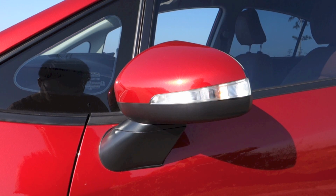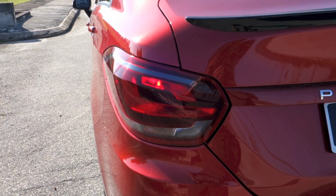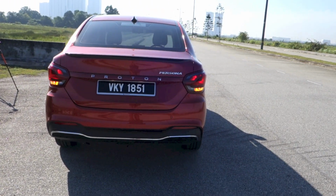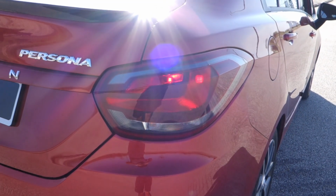This engine features multi-point fuel injection and variable valve timing. It produces 108 horsepower at 5,750 rpm and 150 Nm of torque at 4,000 rpm. 0 to 100 km per hour takes 10.9 seconds, and the top speed is 170 km per hour.